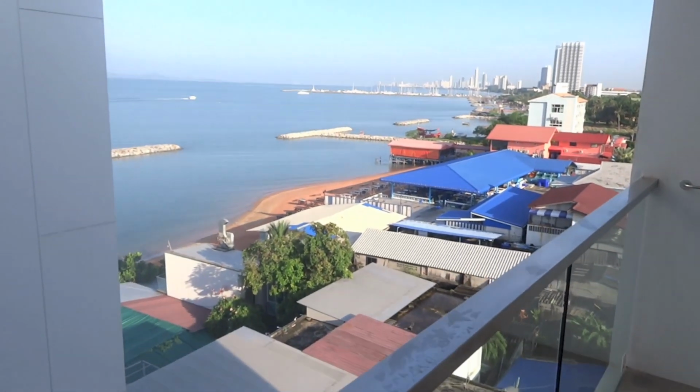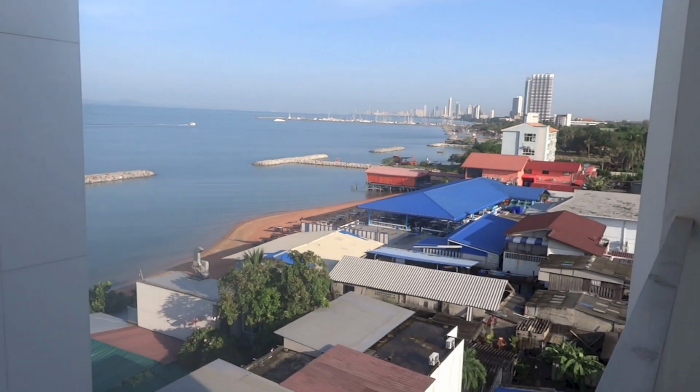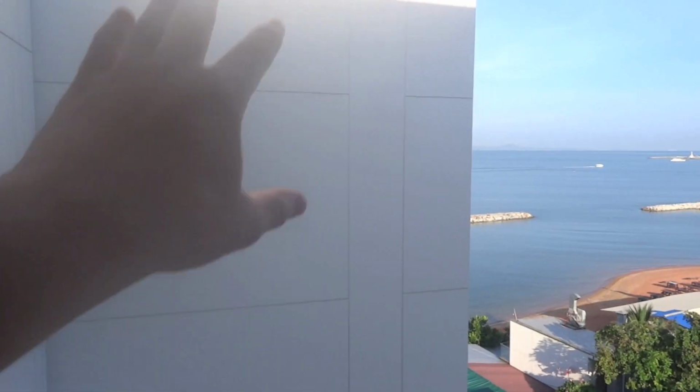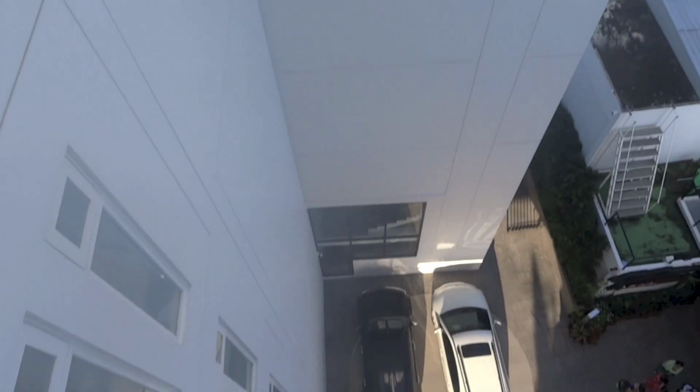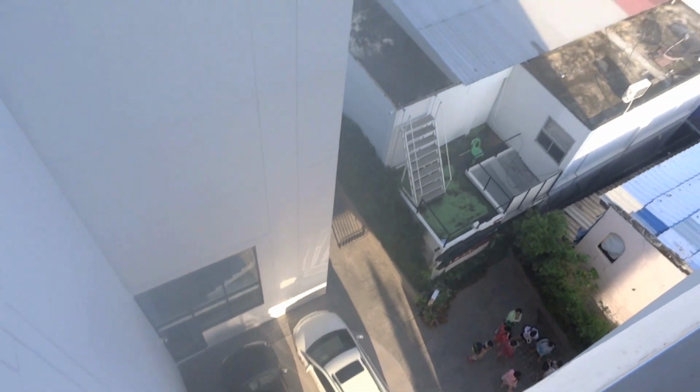Alright, so that's the view out of the room the next morning. This is not a bad view. The full sea view is obstructed by this building right here, but yeah, there's a view of the driveway below.